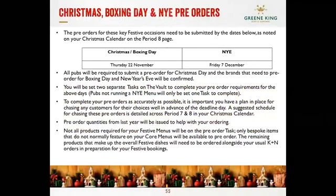In terms of pre-ordering food for Christmas Day, over the years we've had various different ways of doing it. The most successful way was last year with the Survey Monkey. So you'll be getting a Survey Monkey soon. It'll ask you what food you want to be delivered just for your Christmas Day items.